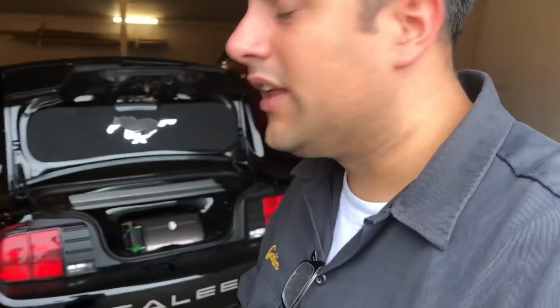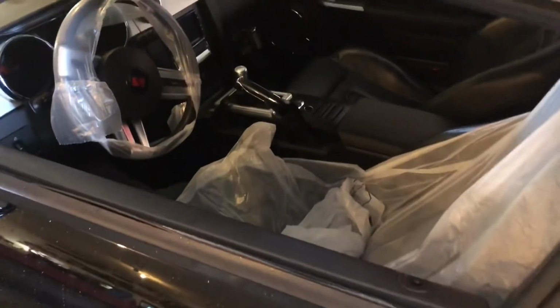Yeah, so what we're going to do is we're going to go ahead and take apart the dash. I'll take you guys through some of the steps on what I'm doing there, and hopefully we don't crash that dash panel on there. So we'll start taking it apart. I'll get my tools out and get started.